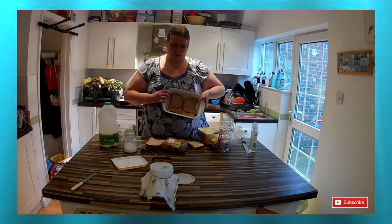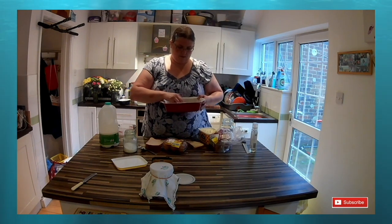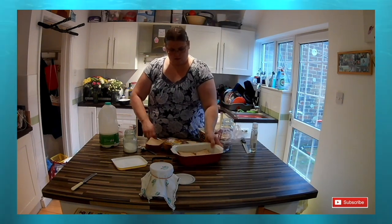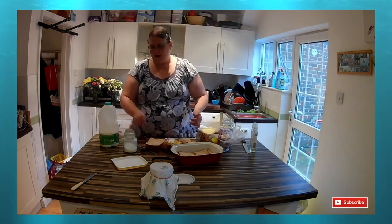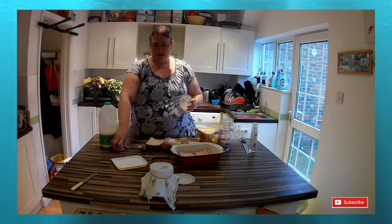So you can see I've just covered the bottom of the Pyrex dish with all the bread without any gaps. If you had any little gaps, you can just cut the bread to fit into those spaces.